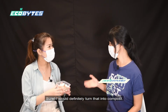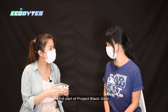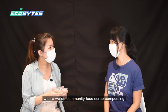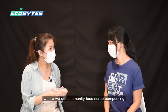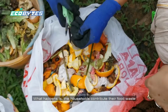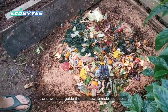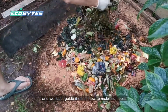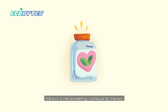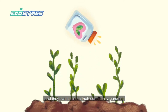Sure, I would definitely turn that into compost. I am part of Project Black Gold, where we engage with 3 neighbourhoods in Singapore to make community food scrap compost. So what happens is the households contribute their food waste once a week to a compost pile, and we lead them, guide them in how to make compost. And we turn it into something nutritious for the soil, and then they can use it in their community gardens.